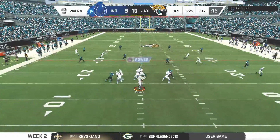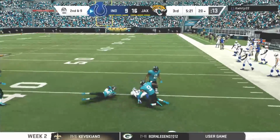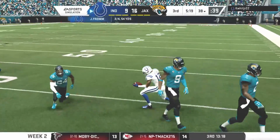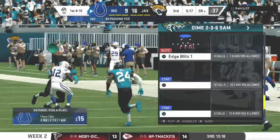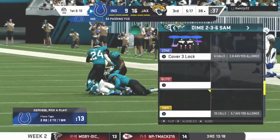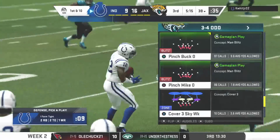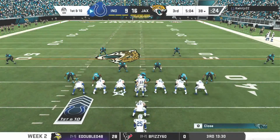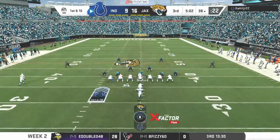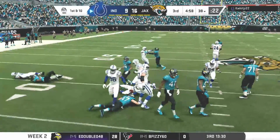2nd and 9 now. Open man is Cameron Batson. And he's taken down, but able to slip across the 35. 19 yards to pick up there. Move the chains. Never make the mistake that the slot receivers, especially the little guys like we're watching here, are just quicker than fast. A lot of them combine quickness and speed, and they catch a lot of footballs, as we just saw there.